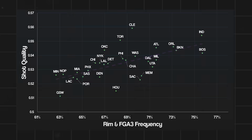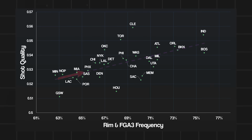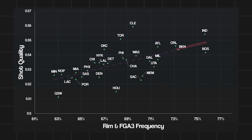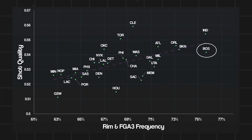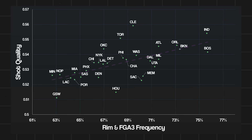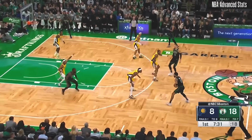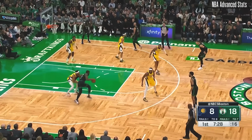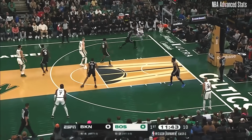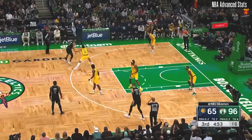Using the shot quality metric from pbpstats.com, you can see that in general, the more shots at the rim and from three that a team is taking, the higher quality shots they're going to get. So it's no wonder that the Celtics have one of the highest shot quality ratings in the NBA, considering they're taking over 75% of their shots from three and at the rim. You can still generate high quality shots in other places that aren't at the rim or from three, but these numbers are an indication that Boston is able to consistently generate high quality looks because of their offensive approach.